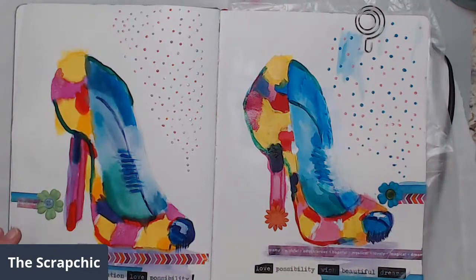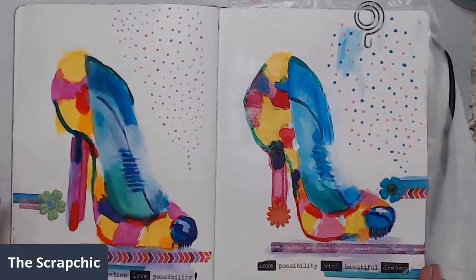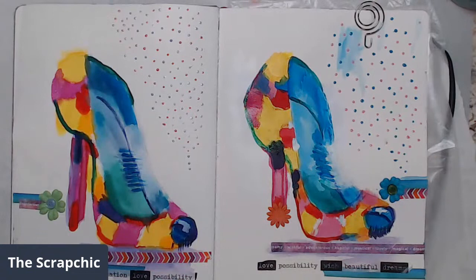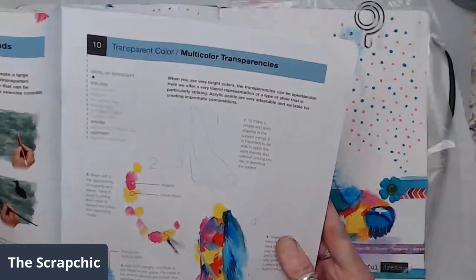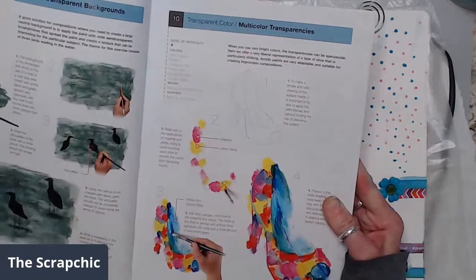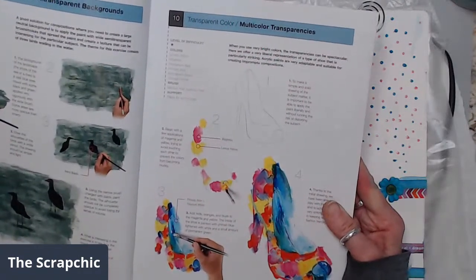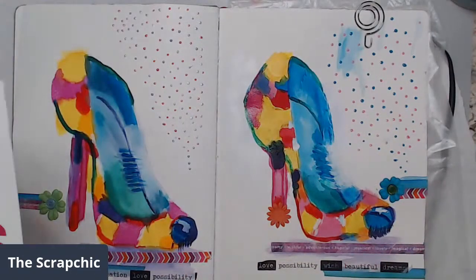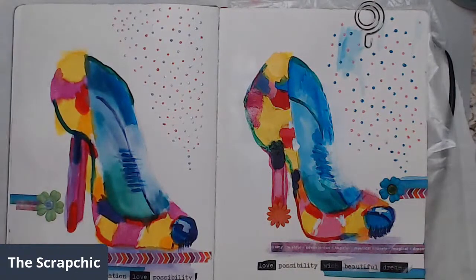So anyway, what I'm sharing on screen is what I made last night with Kathy. We were playing out of 101 Acrylic Techniques on Hangout and Art, which is Kathy's channel, and this was a lesson in multicolor transparencies. There's 101 techniques. We're going to be going back and forth, working on it on Thursdays. Kathy and I are alternating channels. Next week will be my day. So anyway, I just wanted to put that out there for those of you that missed our show yesterday.